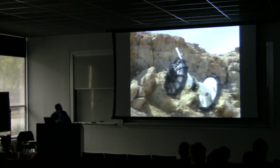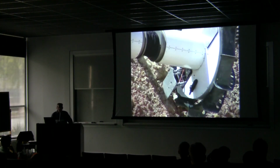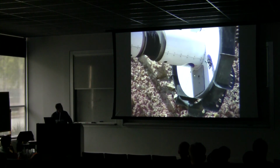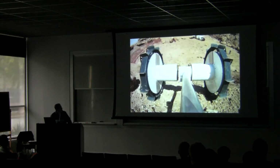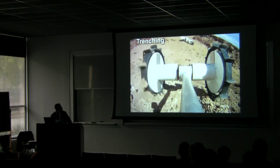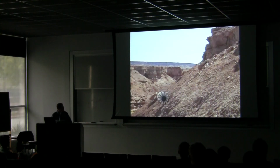Now, these two black spots in the front, these are the stereoscopic cameras that Dimitri and his team are working on trying to acquire the calibration data. This is the microscopic measurement that was just taken. And then you can do things such as trenching. So you just spin one wheel, keep everything else fixed. You can remove the top layer and acquire another spectroscopy measurement.